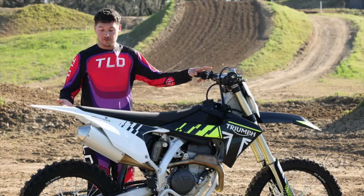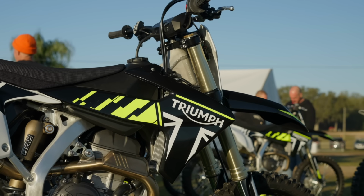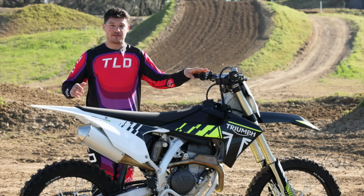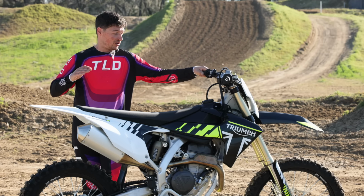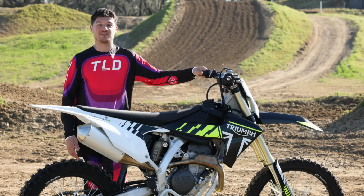Testing the brand new Triumph TF250-X. This is the brand new 250 four-stroke dirt bike. It's their introduction to motocross. This thing is built from scratch, ground up. They've been developing this for 5 years now, even though it seems like a bit of a quick overnight process. They've assured us it's not. I've heard some amazing things about the bike, so we're super excited to get out and test it today.